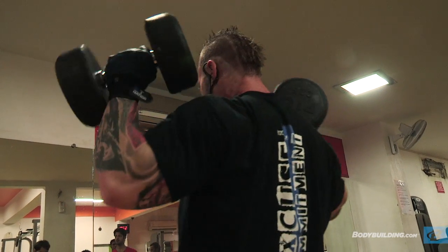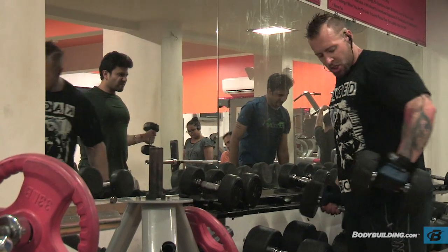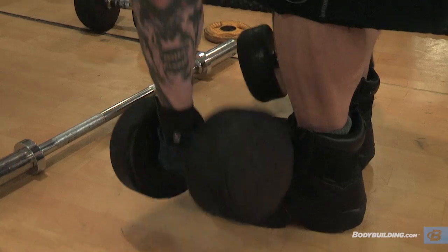Once we reached failure, you'll notice that you're still able to push out a few, until even you're just moving a couple of inches, just to ensure that there is nothing left in the tank whatsoever. You should be running on vapors, you know, even after your first set. We did that 4 times.